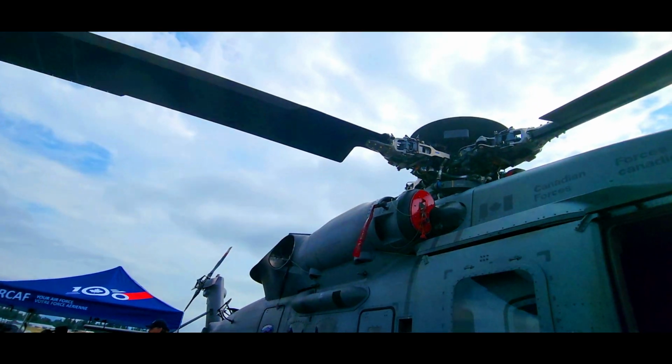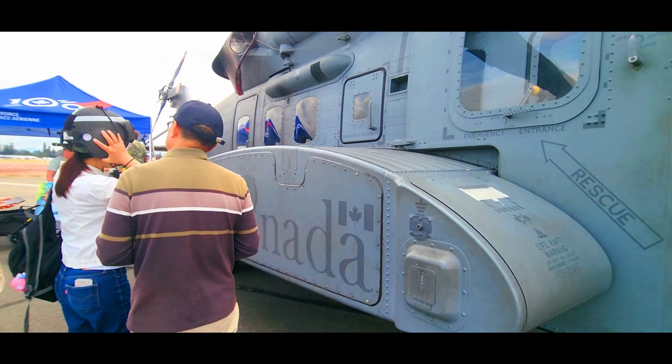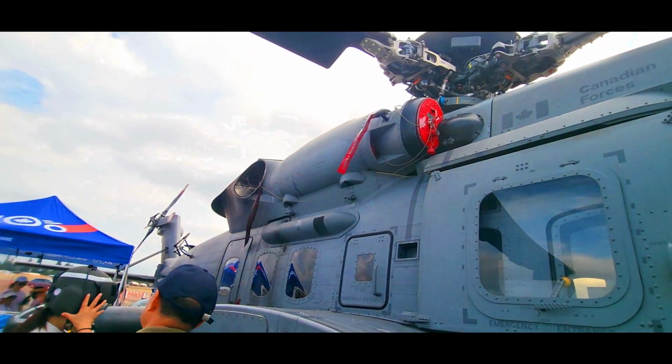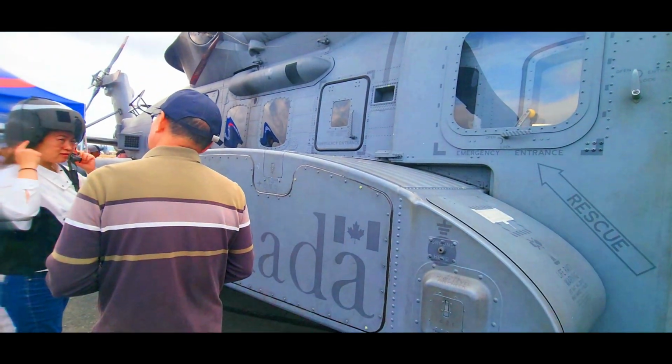Wow. So that's the inside of this Cyclone 168. So, a gigantic helicopter. This is going to replace the Sea King helicopter of the Canadian Air Force.